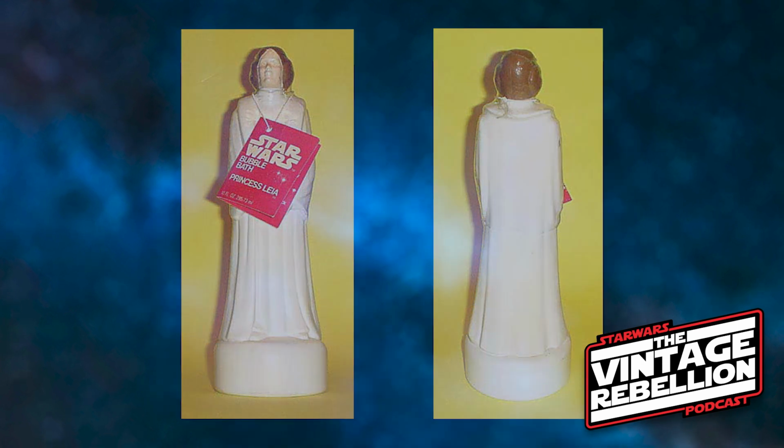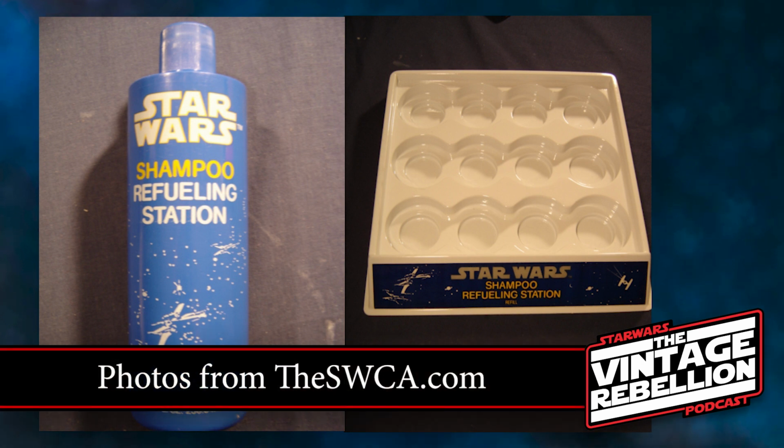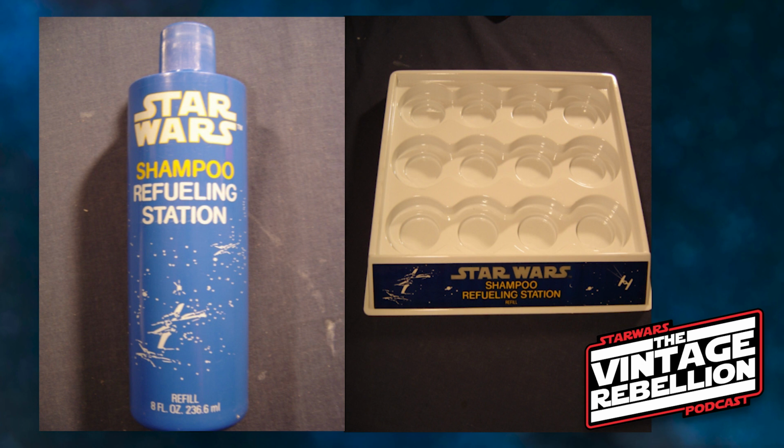Okay, so we got bubble baths. We've got our refueling station as well. Now the refueling stations are interesting because I've never seen this in the UK. So you've got some shop displays, just refills. Shop displays to hold 12 bottles. One says bubble bath refueling station, the other one says shampoo refueling station. And they are literally just refills. So it's a standard bottle. Says on it, Star Wars shampoo refueling station, picture of some X-Wings, refill 8 fluid ounces, 236.6 milliliters. That's very precise, isn't it? I've only got 236.5 milliliters. I want my money back. Is that not a translation for the opposite? Eight fluid ounces. Yeah, I'm sure it is.